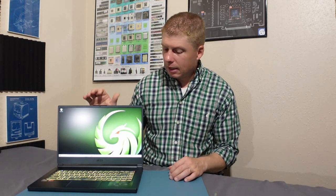Yeah, so going into some of the negatives, I suppose. Well, I guess I'll finish on a sort of positive. So it is upgradable, two M.2 slots, two RAM slots that can be upgraded as well. So you do have upgrade options there for you. This model came with a 1 TB SSD and 16 gigs of 3200 megahertz RAM.